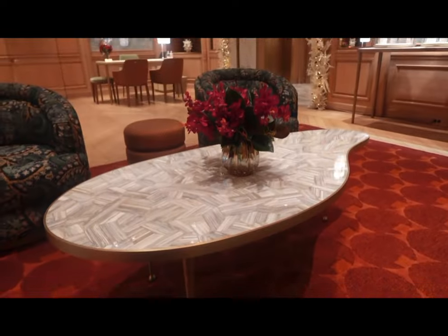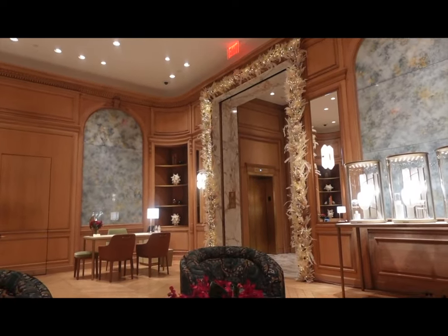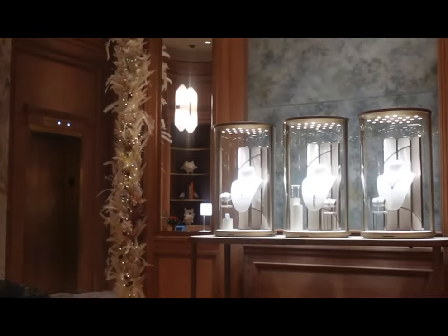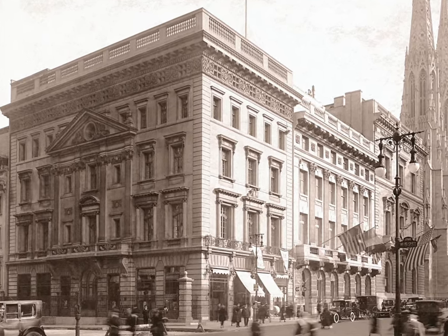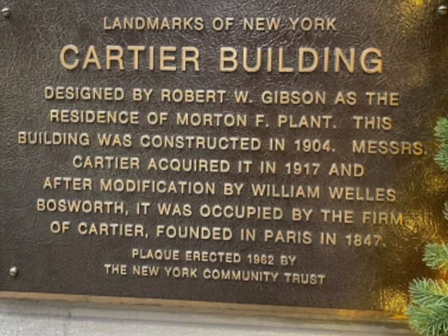Before checking out all the beautiful jewelry in this legendary flagship store, let's first talk about the interesting history behind this house. The Cartier Mansion was built over 100 years ago, and it is full of intriguing stories. The house was originally owned by a businessman named Morton Plant.